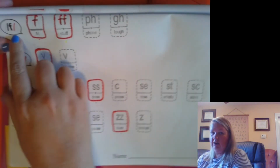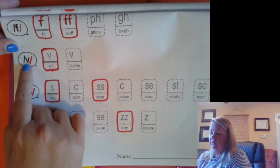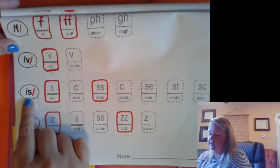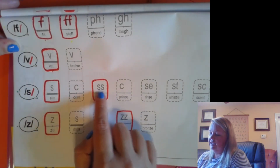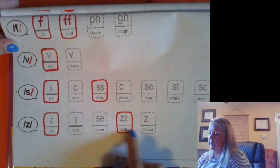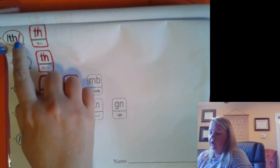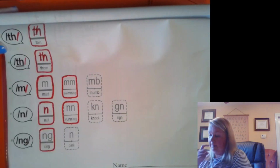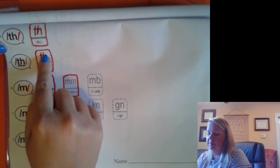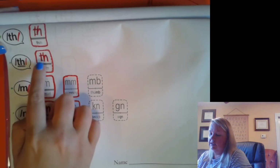Right, to the F sound. Ready? F, fit. FF, stuff. V, vet. S, sun. SS, dress. Z, zip. ZZ, buzz. Here we go. TH, thin. TH, vim. Those are a little bit tricky. Same spelling, different sounds. Let's try it again. TH, thin. TH, vim.